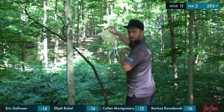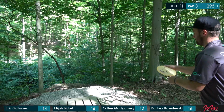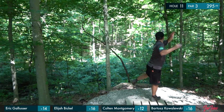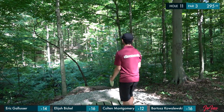So we have Bart on the tee here. Looks like you have your MD3. Looking to throw a straight shot here with a little bit of fade. Oh, catches a tree. Held on to that one a little too long, and I got punished for it.